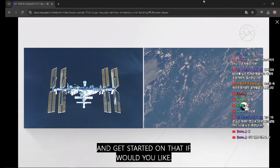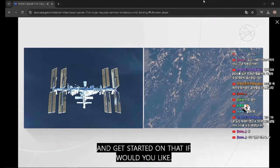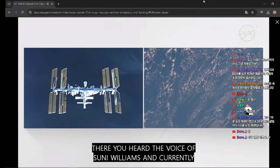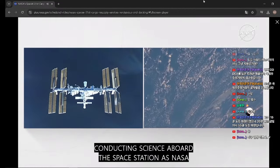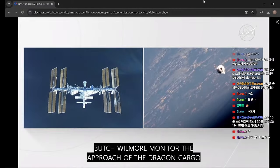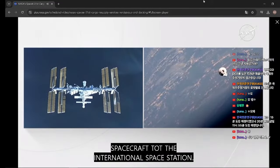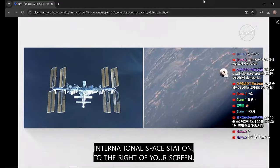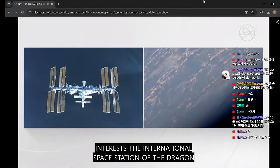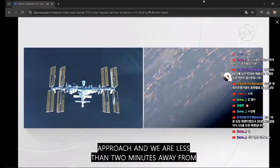No problem. And there you just heard the voice of NASA astronaut and Commander Sunny Williams. She is currently conducting science aboard the space station as NASA astronauts Nick Hague and Butch Wilmore monitor the approach of the Dragon cargo spacecraft to the International Space Station. To the right of your screen, you are seeing live views from the International Space Station of the Dragon cargo spacecraft as it continues to make its approach. And we are less than 2 minutes away from that go/no-go poll for waypoint 1.